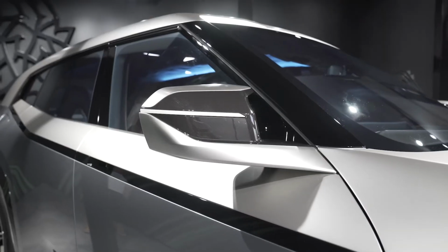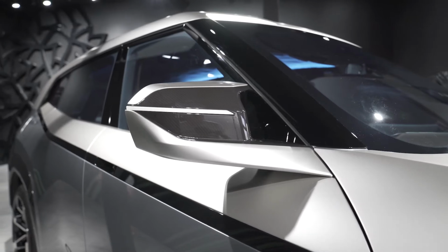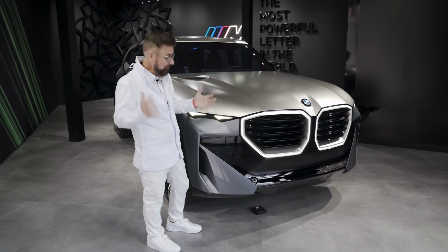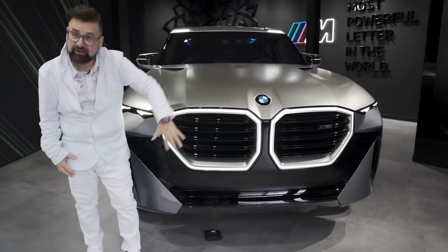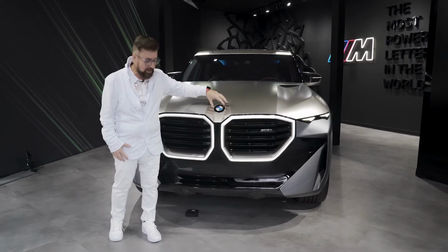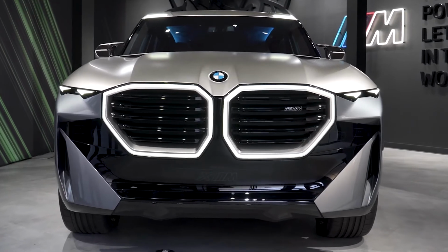A-pillars, very strong, very upright, very square and very bold. It has on the roofline LED lights as well. Never seen that before on a BMW. The kidney-shaped grille has LEDs all the way around it. Kidney-shaped grille is filled out with piano black. Big BMW emblem in the middle of the hood, and then piano black all the way across the bottom.